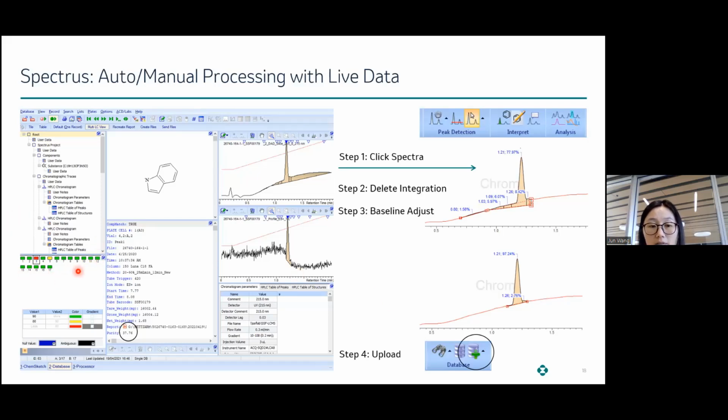This is the same database from the previous slides. So here it's a 17 samples database. You can click on each of the samples to check all the information. And here, the color shows the purities. So the red one means that sample has some problems. You can click into this sample to take a look. Actually, the purity looks okay, but just because the integration is not very right. So here you can do some manual processing, click into the spectral and try to delete all the automatic integration and do some baseline adjustment, then do the integration manually again. After that, the purity looks good. Then you can update your database by clicking on this plus button.